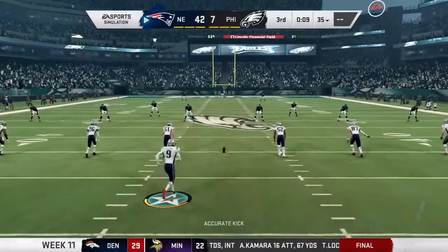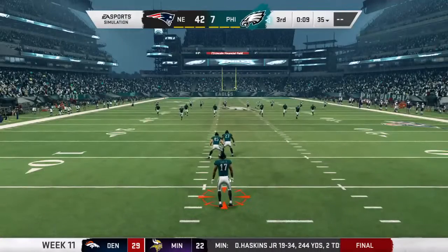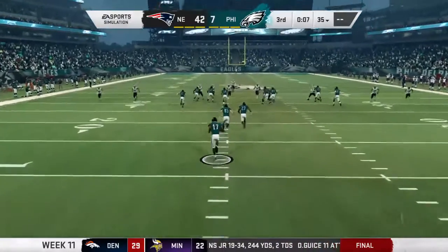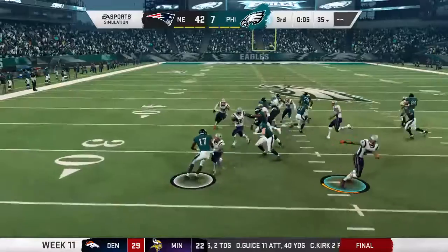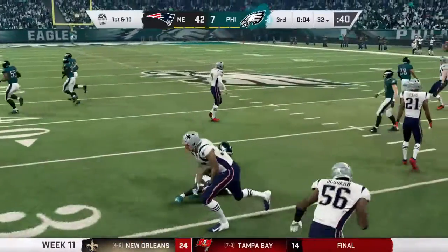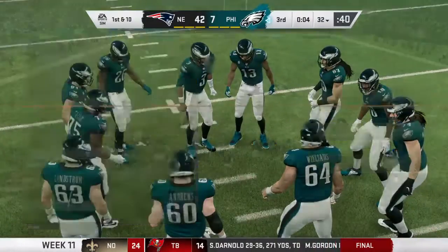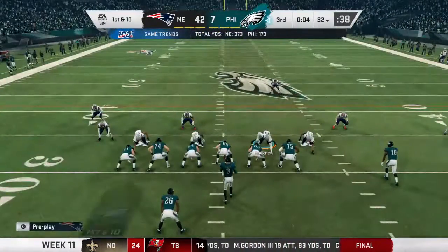So they'll get another shot on offense following that pick 6. And now the kick is away. This is taken at his 4. Solid return, pretty good field position. They'll start at the 32-yard line. And this should be the final play before the quarter ends.